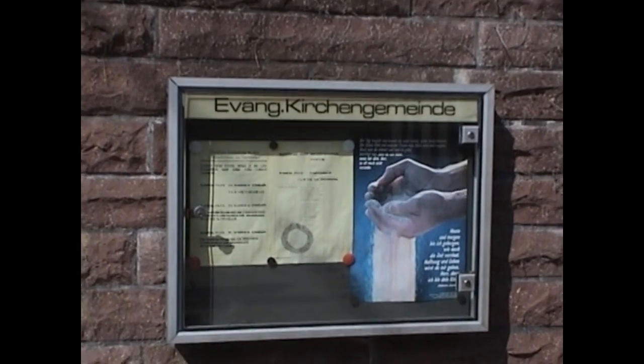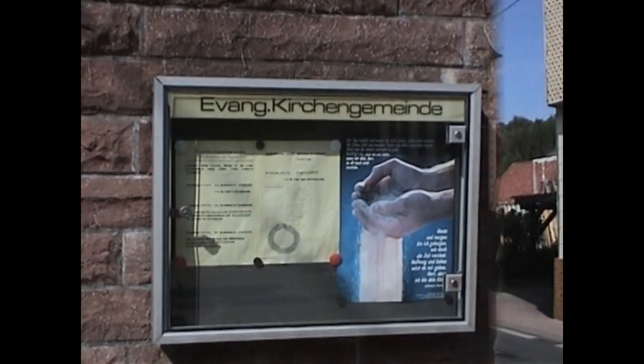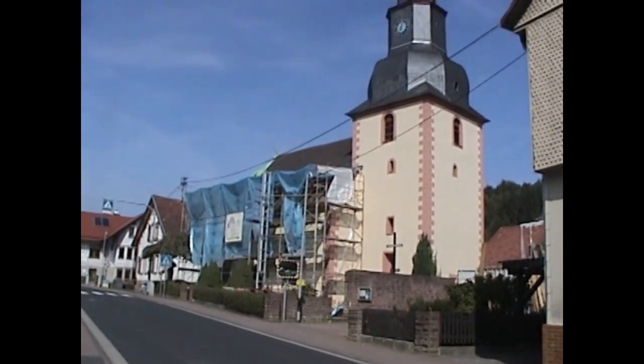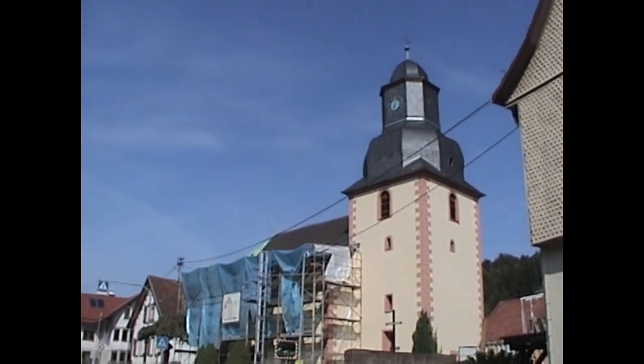Here's a picture of the signboard of the church, which basically says the Community Evangelical Church, which is what Lutheran churches are called. Here's a shot of the church from across the street.